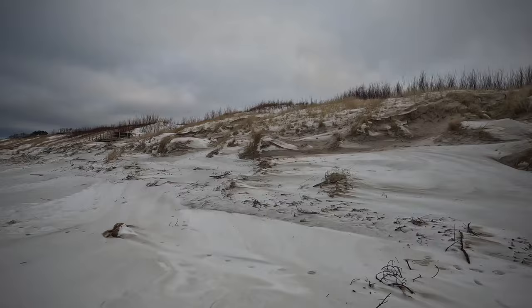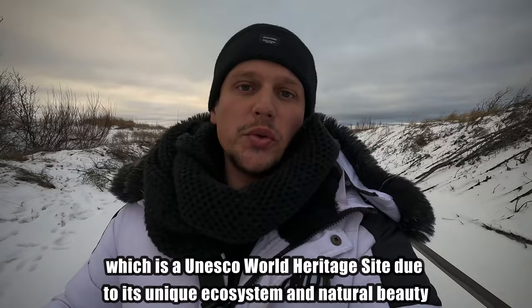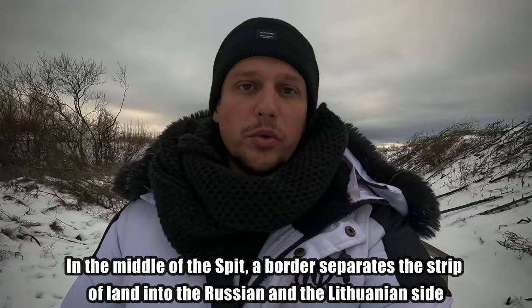So the Curonian Spit is a peninsula with a length of almost 100 kilometers. On the peninsula you can find the Curonian Spit National Park, which is a UNESCO World Heritage Site due to its unique ecosystem and natural beauty. In the middle of the spit, a border separates the strip of land into the Russian and the Lithuanian side.